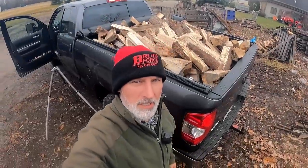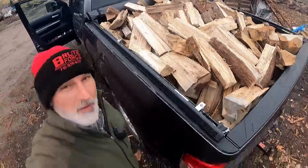There it is, wood in the truck. Face cord, third of a cord, going down the road. Gonna go do a dump.